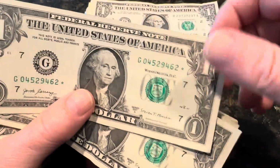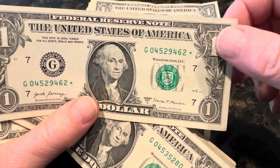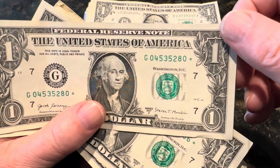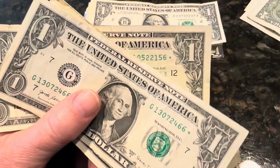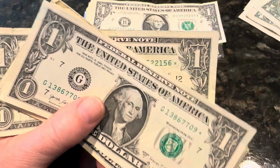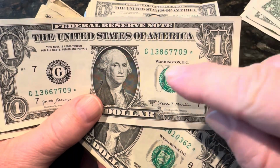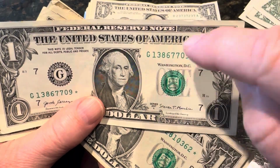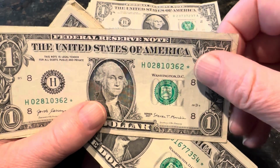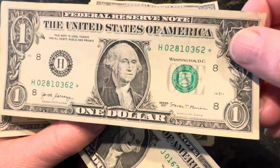2017. 04529 or 462, nothing significant. Pretty decent condition. 2017 A, another 2017 A out of Chicago. 0453528. Another Chicago note, no significance in the number. Decent Chicago note from 2017 A. It's a little bit of a ladder, 6879, not too bad. Now we're in the St. Louis Federal Reserve. 0281 0362, nothing significant, a little bit tattered.